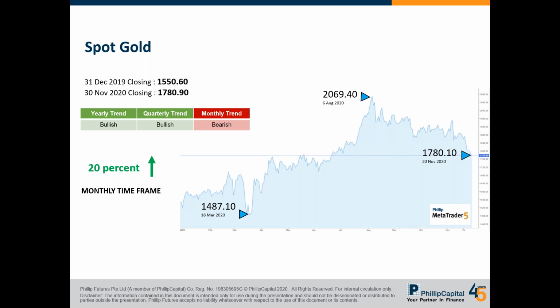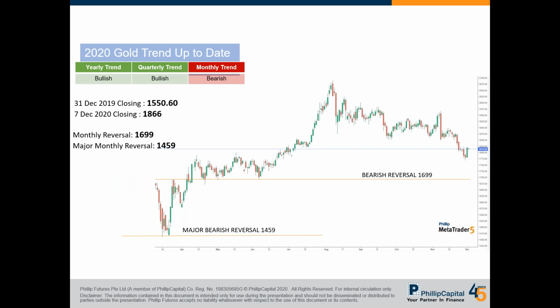Now, investors sold off this safe haven asset and poured into riskier investments like stocks. Why? Because of positive vaccine developments. All right, so now gold recorded a 20% positive change as compared to the 2019 performance. So you see that it's cooling off slightly. Okay, all right, over here also.